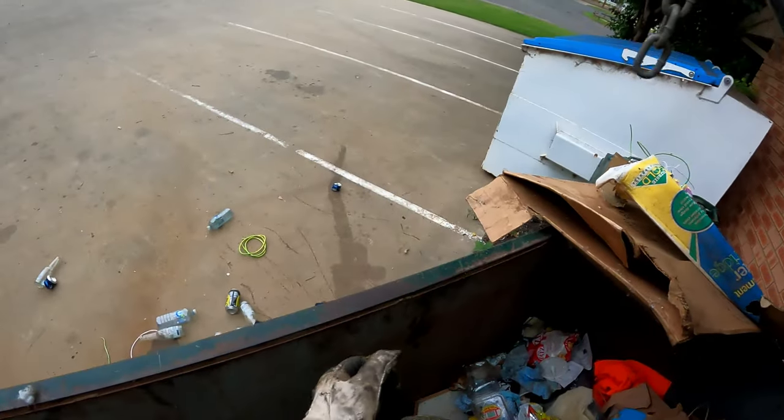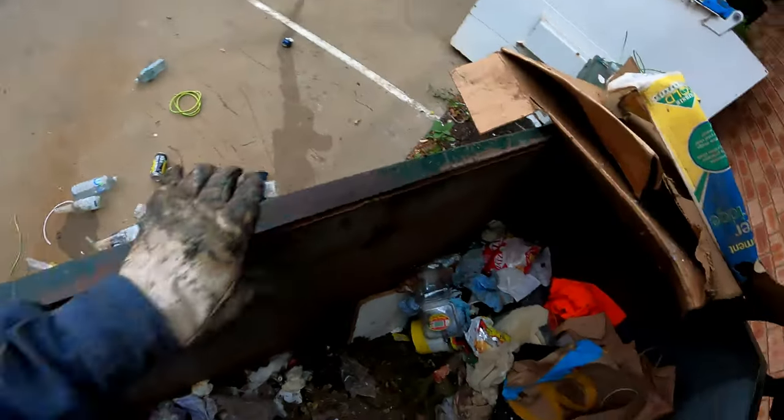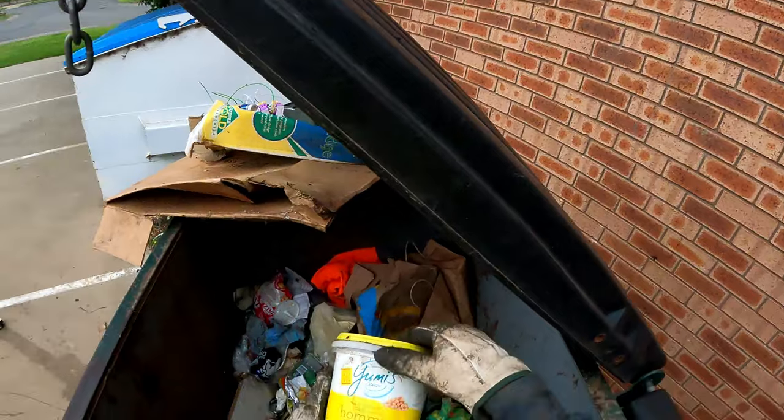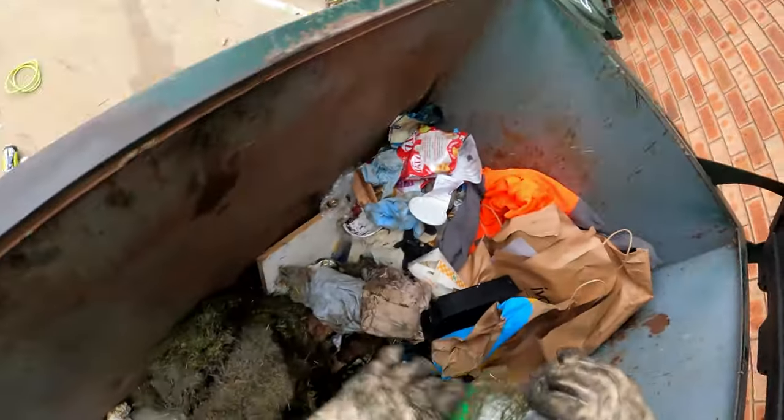Might grab that. Probably turn that into a candle. That'd flicker nice in the dark. Whatever we got here, whatever the liquid is. You're blocking our light, son. Up out of the road. Ooh, grass has been there for a while. That's going to need a soak when I get home. More glass.